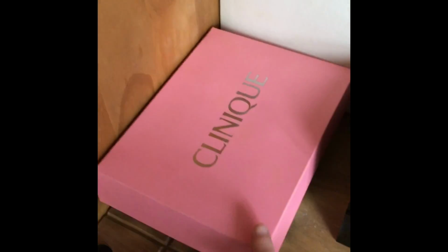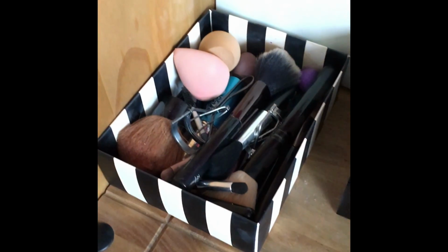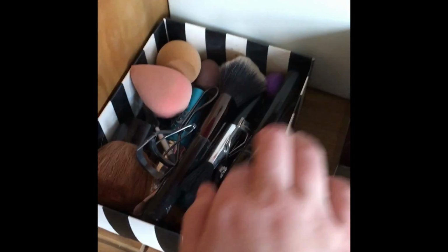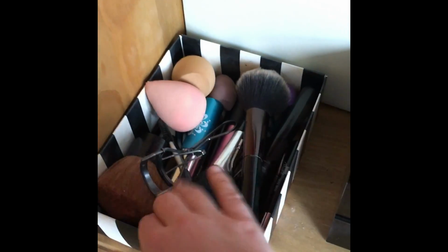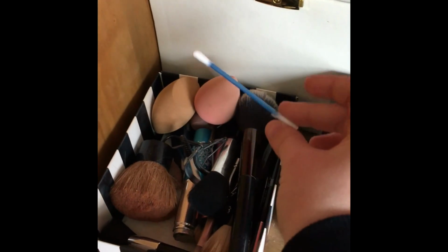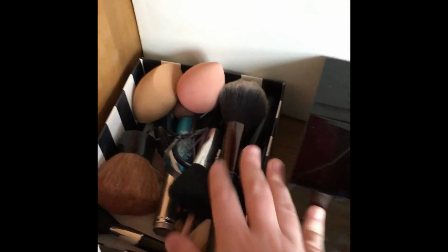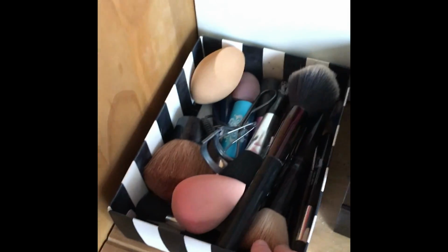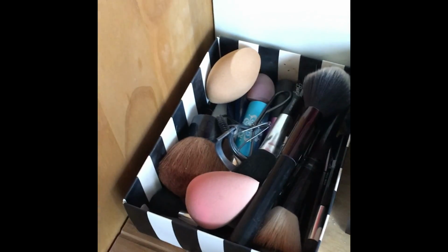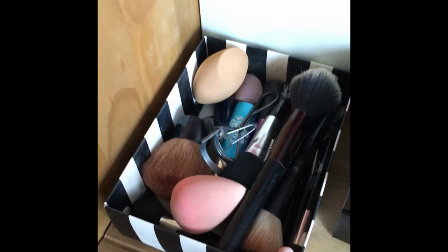I then just have this Clinique box on the side, which I thought the packaging was so cute, so I kept it. And basically in here it just stores all of the different brushes that I have, my beauty blenders, and also lots of little earbuds just in case my eyeliner and things go wrong. I obviously now have a corrector pen, but before that I didn't, so I tended just to keep those in here, and obviously they're still in here because I haven't been using them. But yeah, I really need to sort this box out.